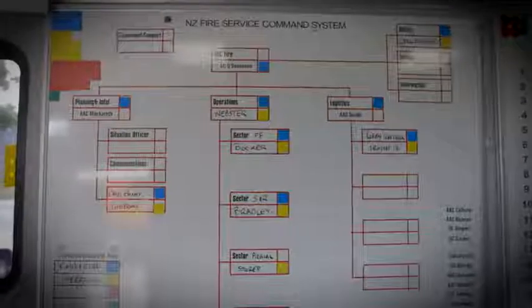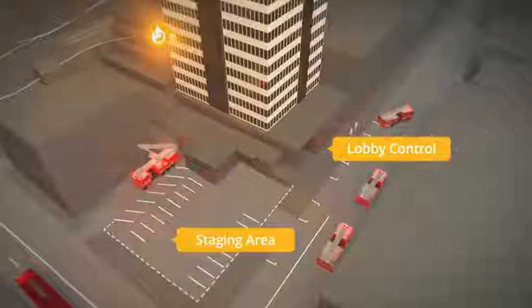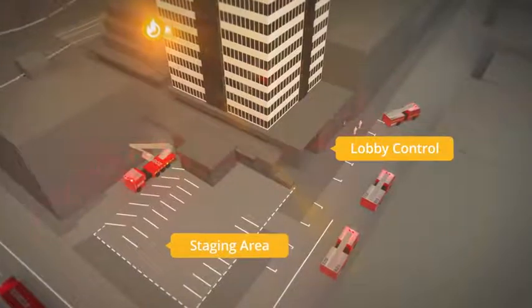And basically the key was to corral personnel at that staging area, gather equipment there ready for the lobby control officer, because the sector commanders go to the lobby control officer and ask for equipment that's provided by the staging area. I remember saying to the staging area officer to organise the firefighters that were there, because you get a big pool of firefighters and officers, actually corral them into BA teams, because there was a lot of reliance on BA teams, especially in the search and rescue component. So there were teams ready to roll out.